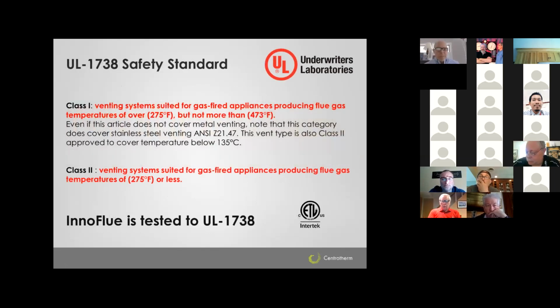I want to speak briefly about what this standard, UL 1738, is all about. Because they had the highest standards they certified to in Europe, when they came to North America they asked what's the most stringent, and said we want to test to that because we know our product should be able to pass it. Within 1738, there are 2 classes categorized on temperature. Class 1 is over 275 but not more than 473. Class 2, which is what we're going to be dealing with, is venting systems for gas-fired appliances with flue gases no more than 275. And that's what InnoFlue Centrotherm is tested to, 1738 Class 2.